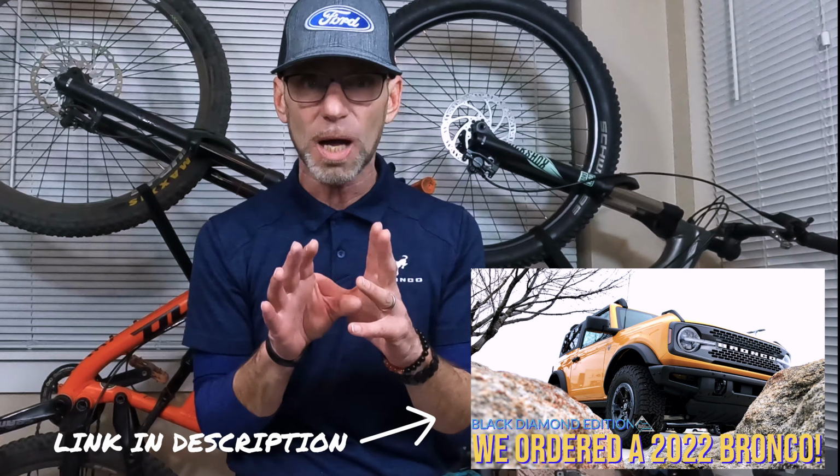Let's talk about the Bronco Kelly and I ordered. Now, as much as I would love to have a Badlands, because I really dig that Cyber Orange Metallic with the yellow interior accents, that just absolutely pops and looks incredibly amazing. The way that truck is set up, MSRP on that one's just over the $46,000 mark, which was higher than what we wanted to do.